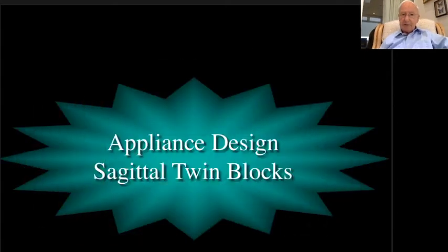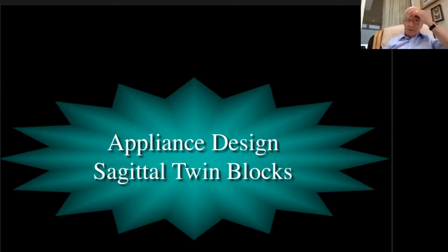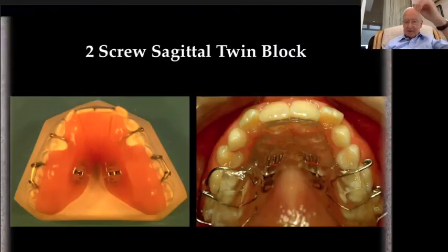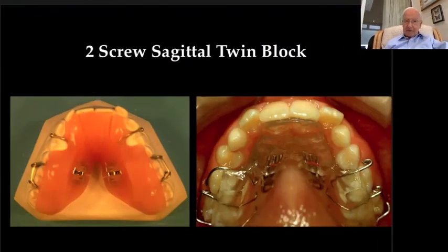We now look at the appliance design for sagittal twin blocks in treatment of Class 2 Division 2 malocclusion. For golfers, this is the hole-in-one twin block. We can add additional screws or springs to combine transverse and sagittal arch development. This is the two-screw sagittal. It is adapted to advance.